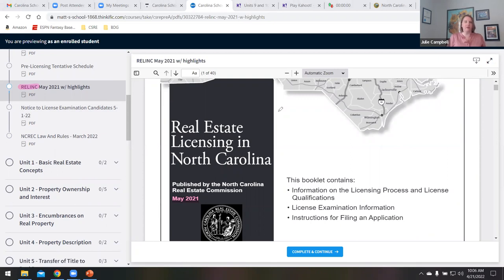Also known as the RELINC. Everybody good if I call it RELINC going forward? We know what I'm talking about. Real Estate Licensing in North Carolina. This is the booklet from the North Carolina Real Estate Commission to assist you guys in the process of getting your license. So the question always comes in. I passed Julie's class. Yay! Now what the heck do I do? And this booklet answers that question.